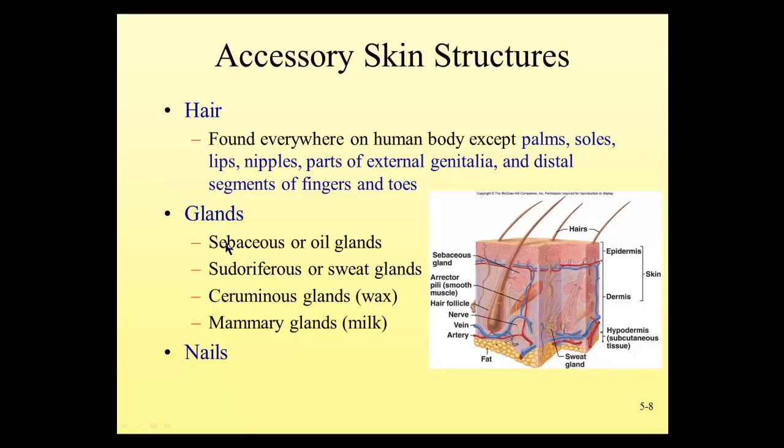And sweat glands are isolated by themselves, and they secrete their contents via a pore to the surface, and that's for body temperature control. There are two types of sweat glands. These are for body temperature. There's another type, we'll talk about in a little bit, that are primarily found in the armpit, genital, and anal areas. Those are not for temperature control. We'll talk about those in a little bit.